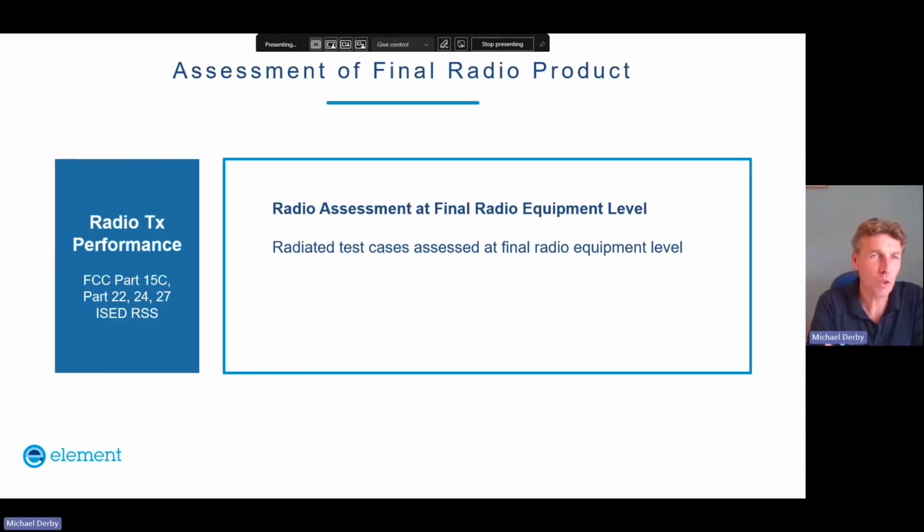So now the radio transmitter performance then. This is a case where you can start to save some time and save some effort at the lab. So the module has already been fully tested for a whole load of conducted antenna port tests, most likely, and certainly some radiated transmitter tests.